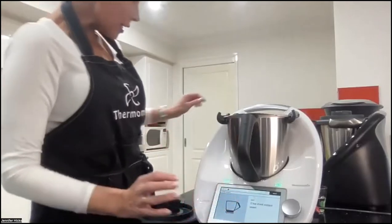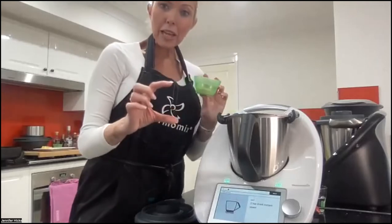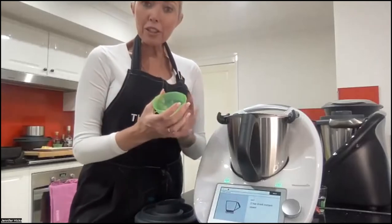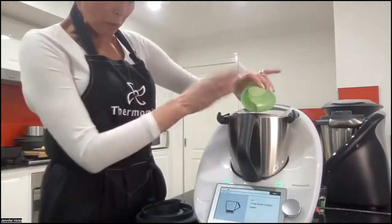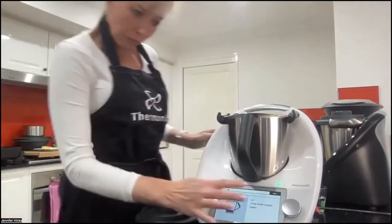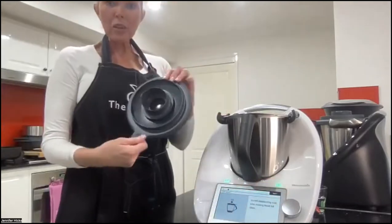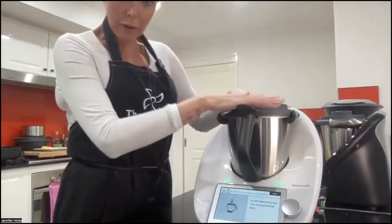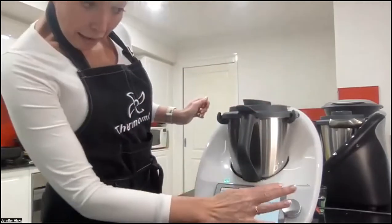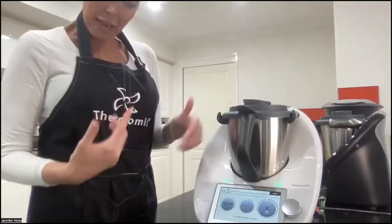So then the next ingredient is dried yeast. Now I just buy those little sachets of yeast. I find that easy. And for tonight, just to be quick, I've already opened them and popped them into my little container here. So in goes the yeast. Now it's telling us to pop our lid on. So this is the measuring cup and the lid, and we just pop that on like so, and we tap next.